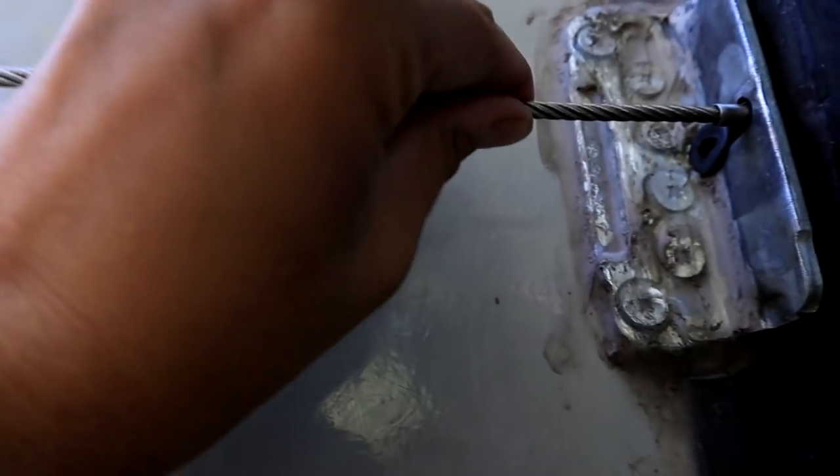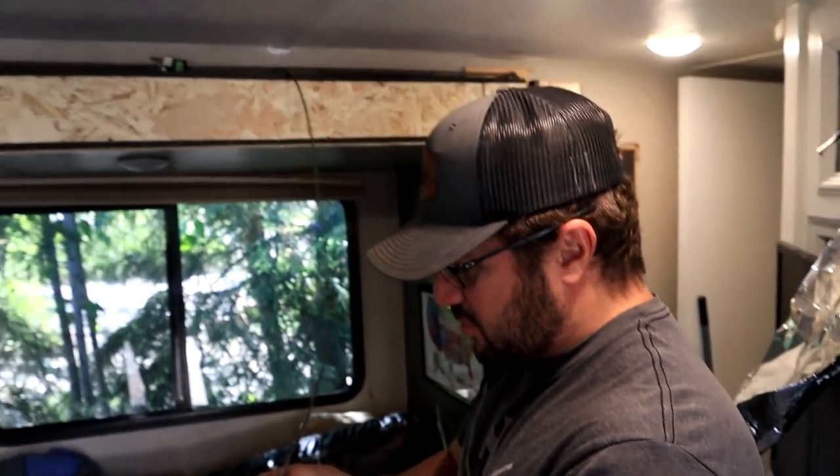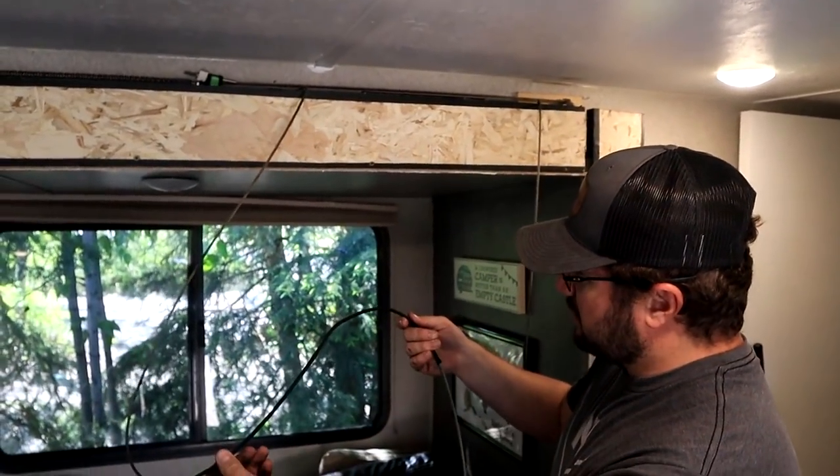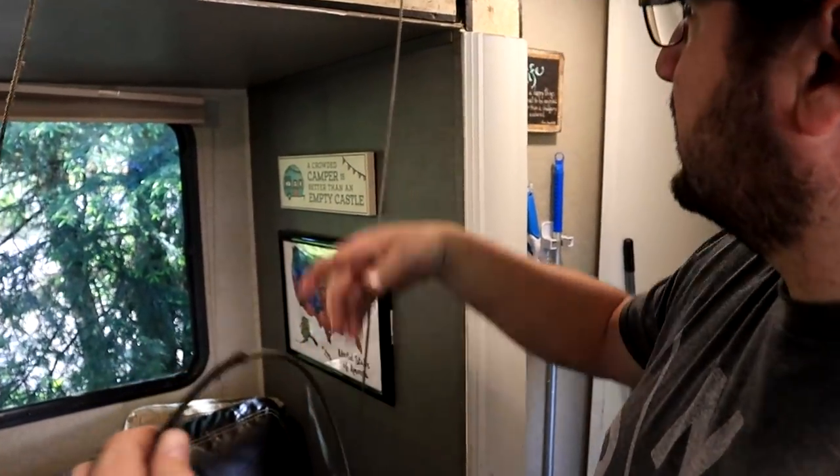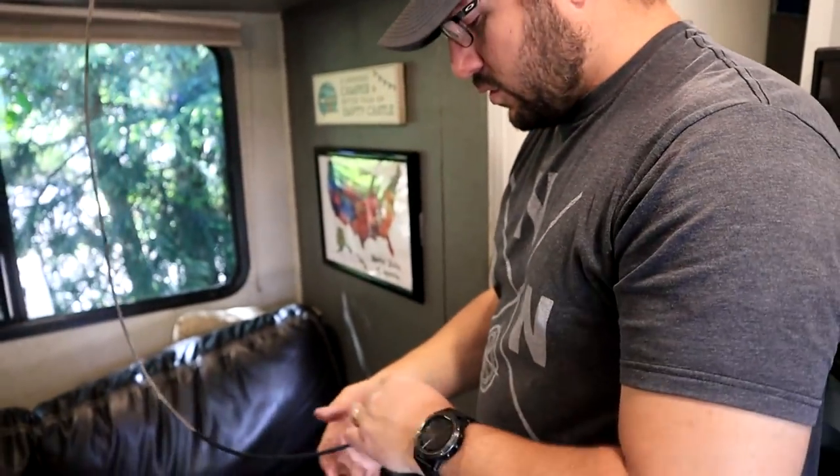Yep. Tight-ish. Okay, got the pulley all through here. So this is the braided part that's attached. Turn some lights on. And then this is the new cable coming through. Thank the Lord that worked.